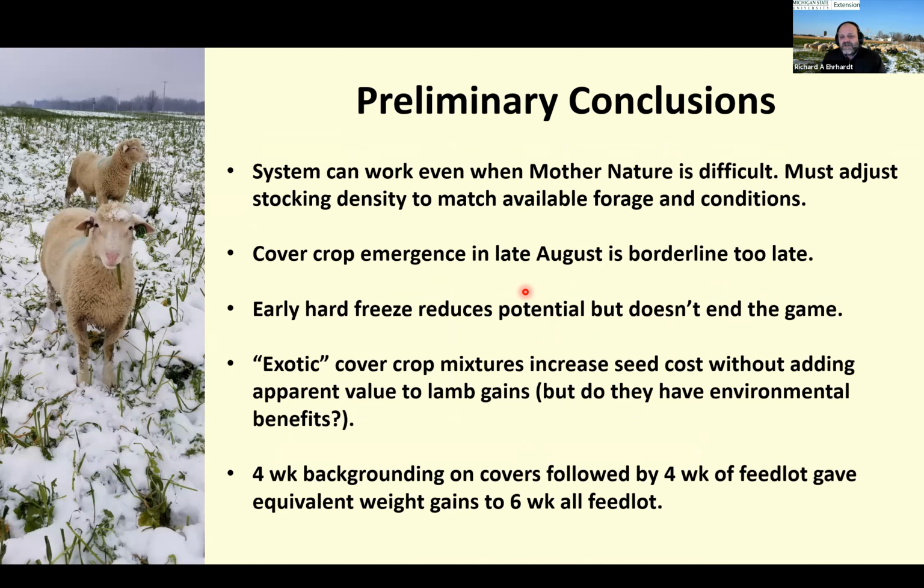I would say that if you're going to expect the cover crop to emerge in late August, it's almost too late in the year. That's what happened this year because we had a dry August. So most years that's not such an issue. But yeah, we had everything go wrong that year. We had an early hard frost, but we still had pretty good growth.